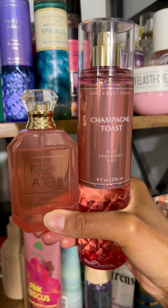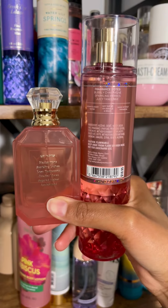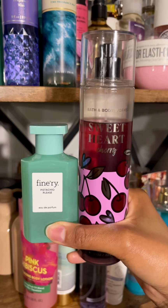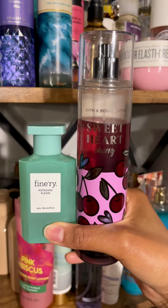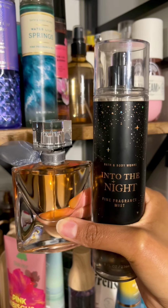Best perfume layering duos with Bath & Body Works. I like to layer things that smell similar. The new Finery Pistachio Please is Sweetheart Cherry without the cherry. Another one that's very similar.